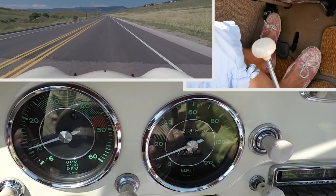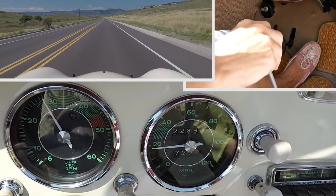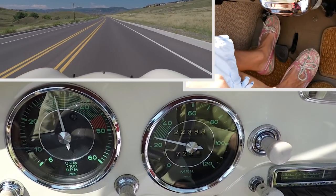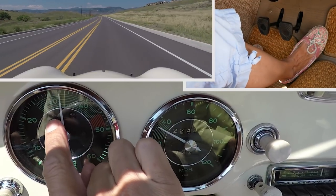Right. Now, one thing I do want to point out to you is that it is a 4-speed. So I want to show you a little bit about how to properly shift this car. We're going to accelerate through first gear, second gear, and third gear. First gear, we shift close to 4,000 RPM, which puts us right where we need to be for the next gear.